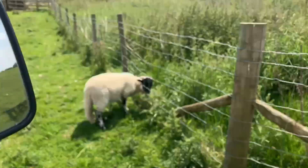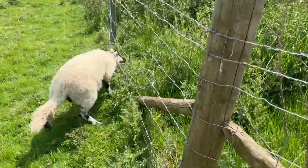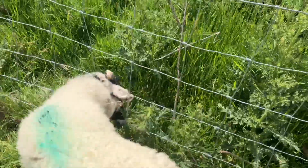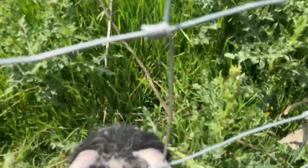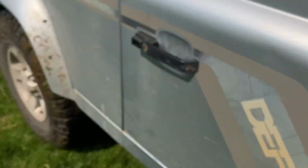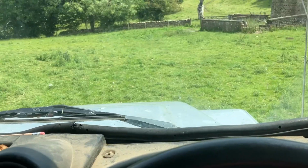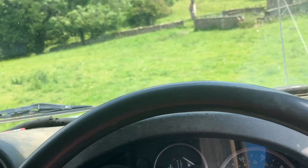So the lamb is stuck. It's not been stuck long, but it would literally just stand there and die if we didn't come round and check them all. They just get the little horns. They can push through, but then the horns catch on the wire when it comes to getting out. That's the worst thing. Not that it needs to be sticking its head through, because they've got a lovely bite of fresh grass in amongst the thistles. But that's sheep. They do seem to do things like that.